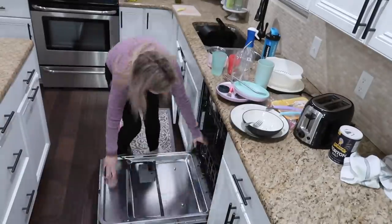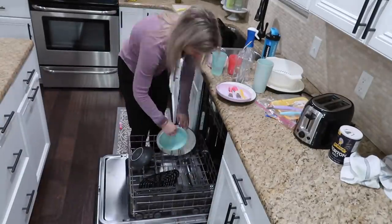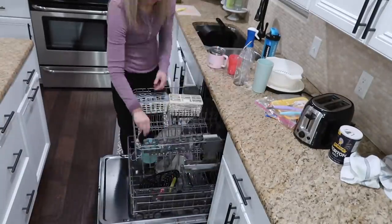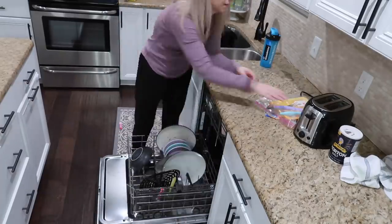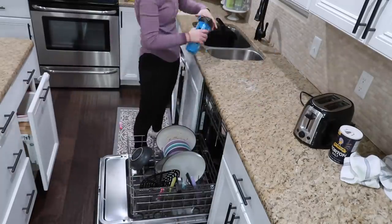So, you know, just another evening in our household. This is pretty typical of what our house looks like at the end of the night. Mike was at basketball with Avery. He coaches her basketball team, so it was just me and the twins.